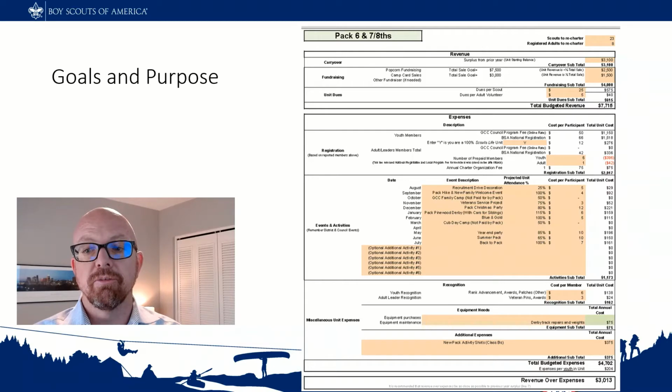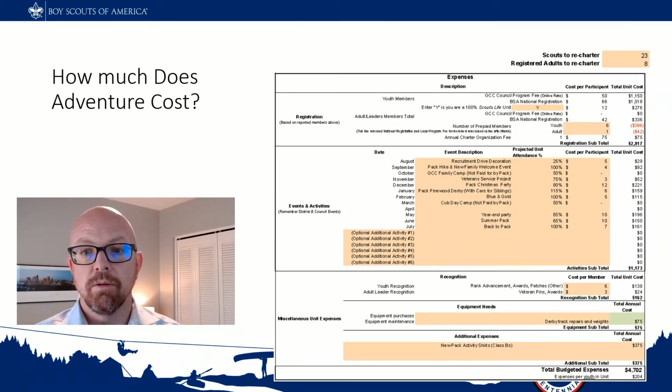Another thing to notice about this is that scouts who join a few months before recharter actually end up prepaying the local council program fee and the national registration fee for that coming charter cycle. And when we look at this, you'll see that that cost is reduced out of the budget, so it's not something to worry about.